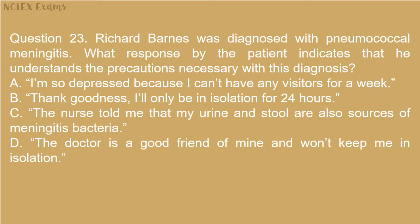Question 23. Richard Barnes was diagnosed with pneumococcal meningitis. What response by the patient indicates that he understands the precautions necessary with this diagnosis? A. I'm so depressed because I can't have any visitors for a week. B. Thank goodness, I'll only be in isolation for 24 hours. C. The nurse told me that my urine and stool are also sources of meningitis bacteria. D. The doctor is a good friend of mine and won't keep me in isolation.